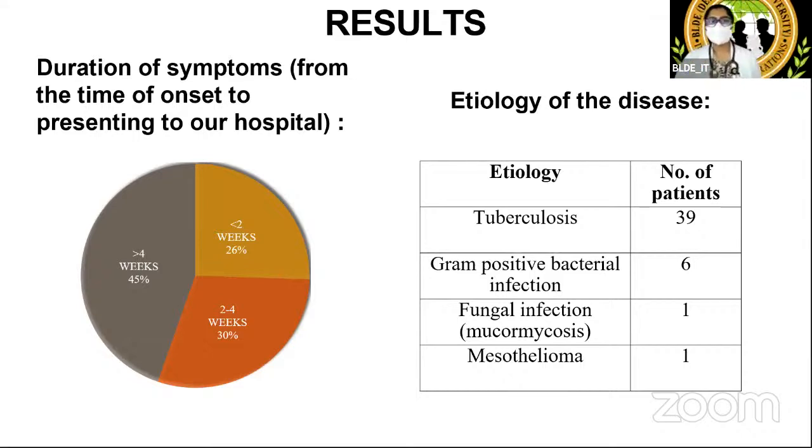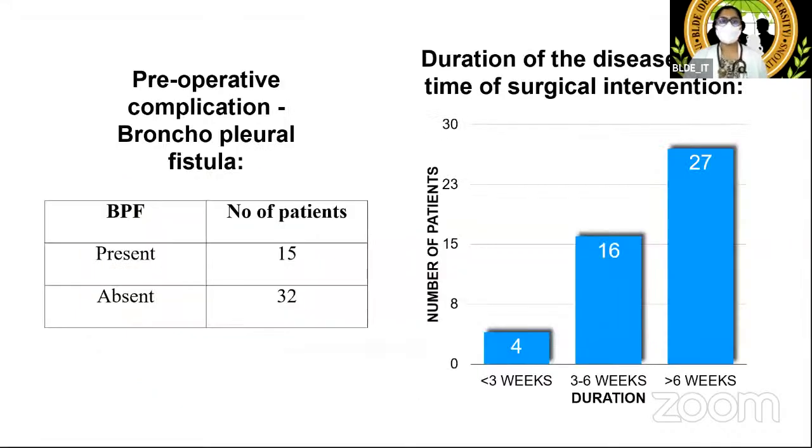Results. Duration of symptoms from the time of onset to presenting to our hospital: most of the patients had more than 4 weeks of symptoms, that is 45%. And the most common etiology was tuberculosis, presenting in 39 patients. One patient had fungal mucormycosis, and one patient presented with mesothelioma. Preoperative bronchopleural fistula was present in 15 patients, and almost 27 patients had more than 6 weeks of duration of disease to the time of surgical intervention.